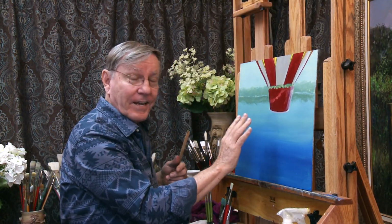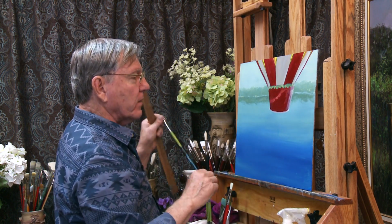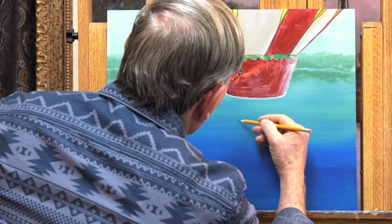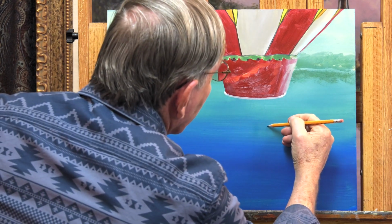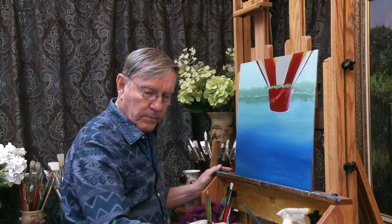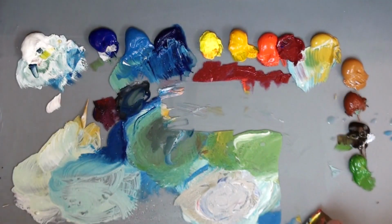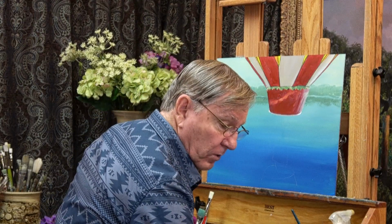Well, I think this is finally dry enough for me to put in that balloon basket. And I think I'll take my pencil again. I can just barely see my pencil lines, but I have just enough there where I think I can reconstruct this. Let me take my box here. I have a razor blade in here. I'm going to scrape off some of this paint. That'll give a little more palette space to work with.